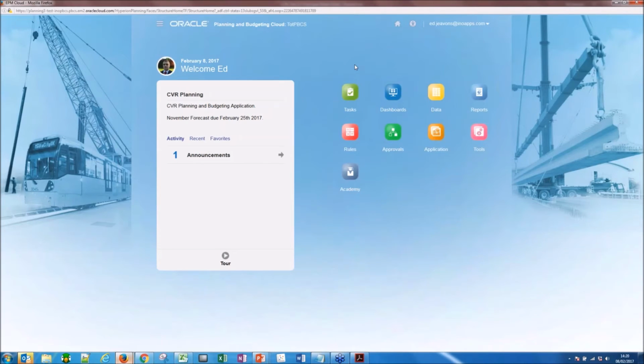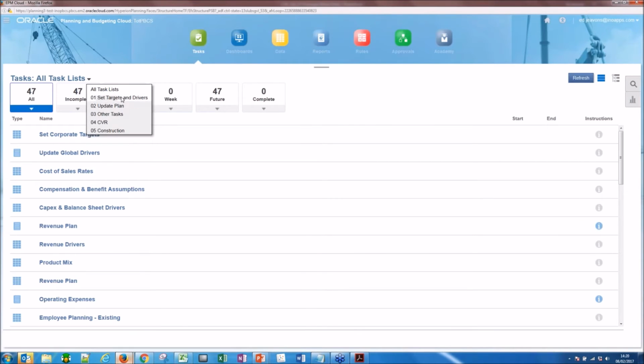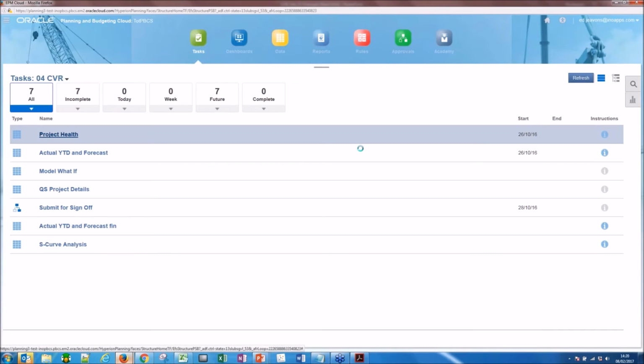It might be within the solution, which obviously covers a far wider remit than just CVR. We're going to be taking a look today at one of our task lists that's been set up for CVR. I could also be updating revenue or cost or capex and depreciating assets, etc. But for now, we're going to stick with CVR. And the first task I have here is my project health.